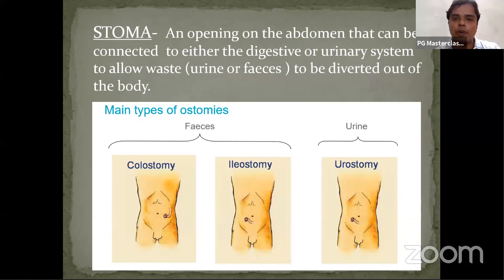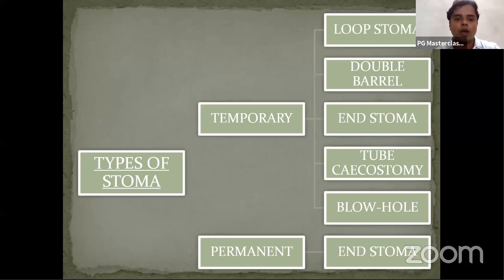Stoma means an opening in the abdomen that can be connected to either the digestive system or urinary system to allow waste such as urine or feces to be diverted out of the body. Main types of stomas are colostomy and ileostomy, which are for feces, and for urine we have urostomy.